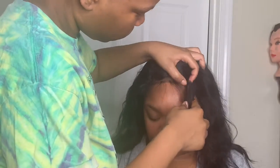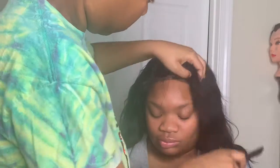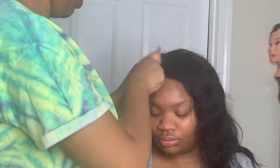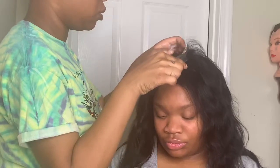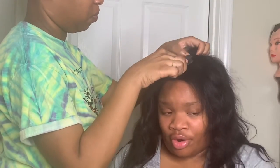So, you guys, this isn't going to be a talk through video. I just wanted to get on here and show you guys how you can be versatile with my hair when you purchase hair from me, because we're going to go through and press out her loose wave hair, and I'm just going in and switching over the part and redefining it, making it a side part, because her closure did have some shedding in the middle where she usually was wearing it.